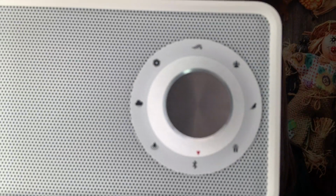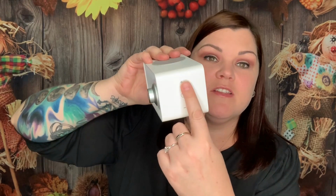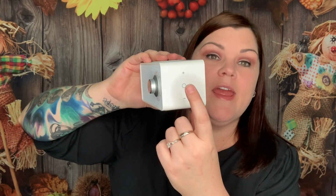Now we're back on the Bluetooth. So there is the complete dial, and all you do is just turn the dial, and then you have your push functions on the side for the up and the down and the pause. Again, you can do the Bluetooth, and then you have the wireless charger right on top. I think this is a really neat product, you guys. What do you think? And then it has the timer on the back.